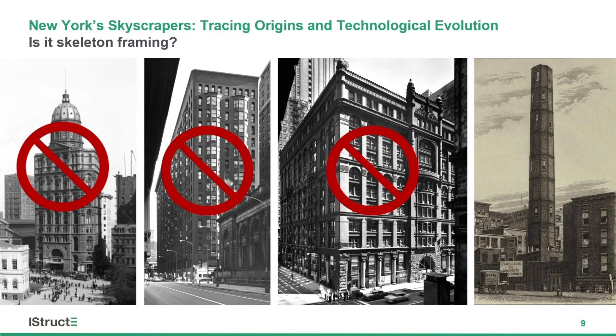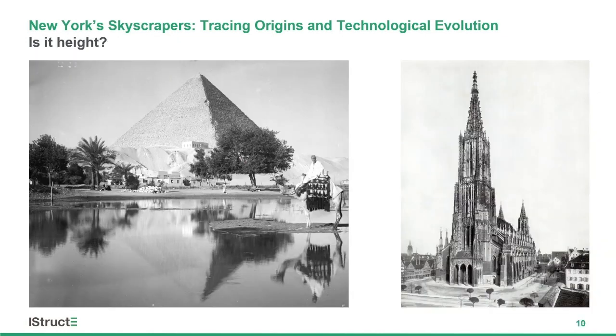You can see in this picture, the shot tower had a frame consisting of cast iron columns and wrought iron beams. I would argue it's not, by the definition I just used, a skeleton frame because the frame was incapable of carrying lateral load. The masonry infill, the walls, were shear walls rather than being curtain walls. However, the people who built it thought the frame was carrying the lateral load. They thought the frame was competent to do so. And in the spirit of generosity, I'm going to say that this was sort of an early skeleton frame. I'm pretty sure no one thinks it's a skyscraper. So skeleton framing is not the answer.